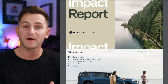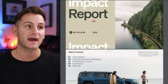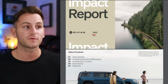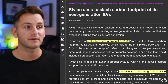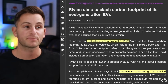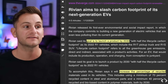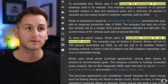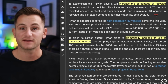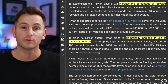Rivian is doing its best Tesla impersonation, releasing its first ever impact report. This version is for 2022. Just know it's out there if you want to dive into it. Rivian said its goal is to launch a product by 2030 with half the lifecycle carbon footprint as its R1 vehicles. To do this, Rivian said it will increase the percentage of recycled materials that it uses. They also plan to dramatically increase their use of renewable energy.